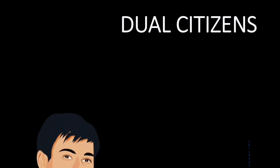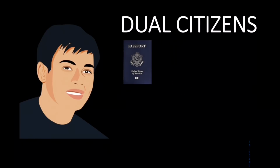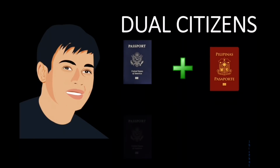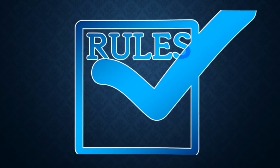Another set of passengers are dual citizens. Dual citizens are Filipinos who have acquired a foreign citizenship and at the same time reacquired Filipino citizenship. You actually have two options. If you don't have your Philippine passport, you can present your dual citizenship documents.